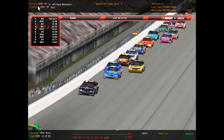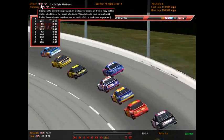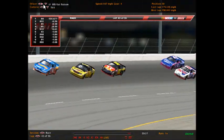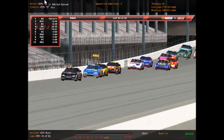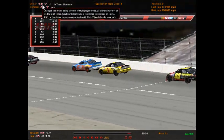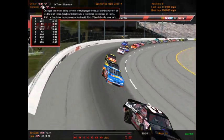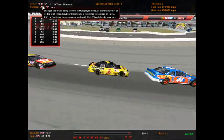And here comes Trent Dunham moving inside of his buddy Kyle Matthews. And keep an eye on that 1 car. Dunham looks pretty fast here. I think it's pretty much the same car he raced at Atlanta, because Dunham looked strong at that event.